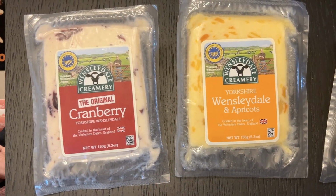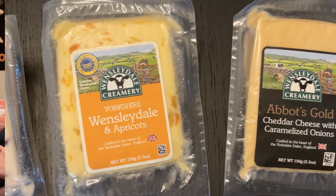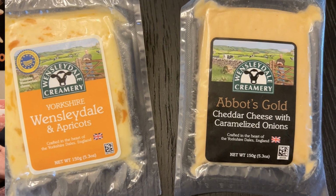Then funny thing, maybe 2 or 3 weeks later, we were in our Grocery Outlet store, and what do I see? Wensleydale Creamery cheese. I could not believe it. We've never seen this brand before, but there it was. And it came with cranberries, apricots, and then one that is caramelized onion cheddar.